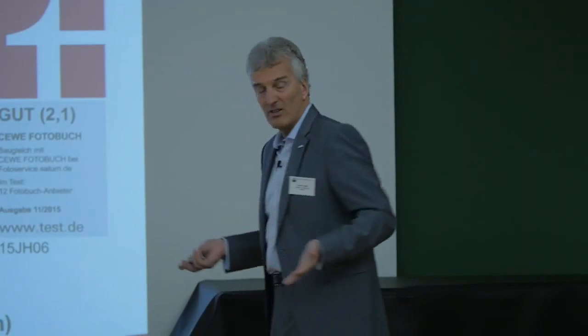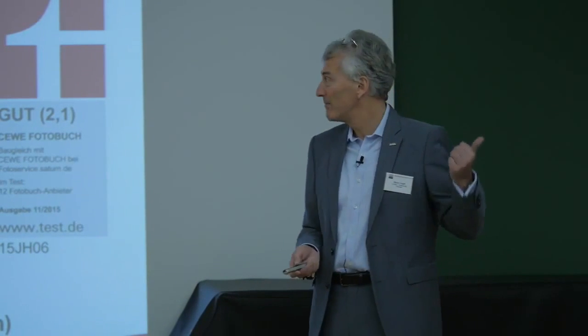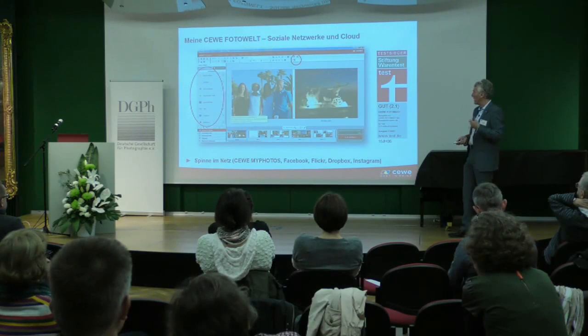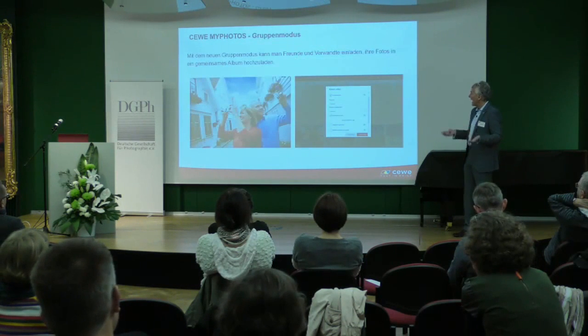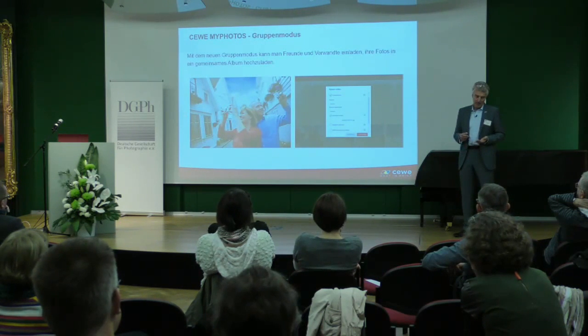So that's why we changed our software. Our software can now import images from everywhere. If it's our own online thing, if it's Flickr, Facebook, Dropbox, Instagram, all of these images can be implemented for compelling storytelling. And in our online, for example, you see 2 people, classical point and shoot and the mobile phone.